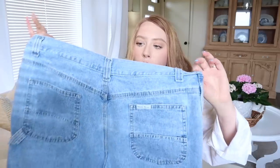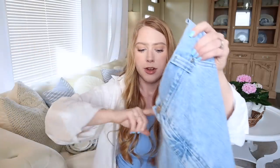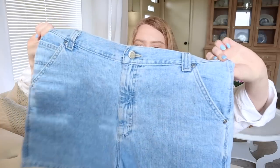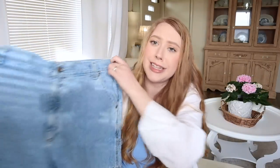And then the next thing I grabbed are these vintage Lee shorts. And they literally are perfect. They're the perfect wash. They're just the perfect vintage looking blue jean short. However, they're two or three sizes too big, and I was so sad.